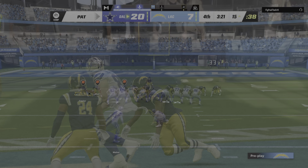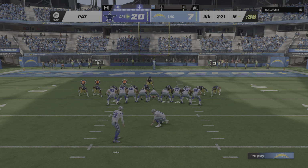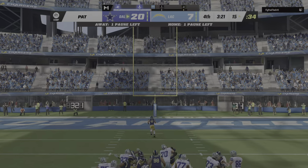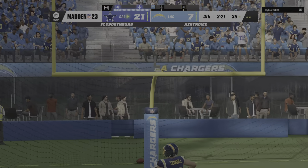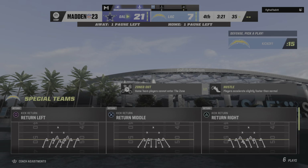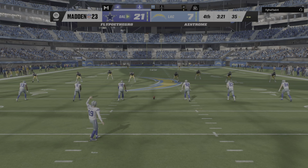This is why a lot of play callers love play action in this spot. You just want to freeze the linebackers just for a second. Then you got a chance to get a quick pass into your tight end right behind them for a touchdown. Extra point by Moore, up and good. And it's now 21-7. Chargers 7.